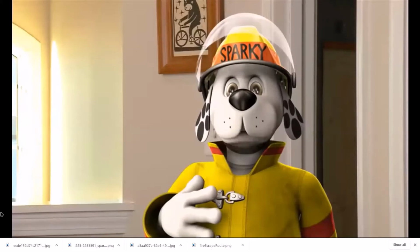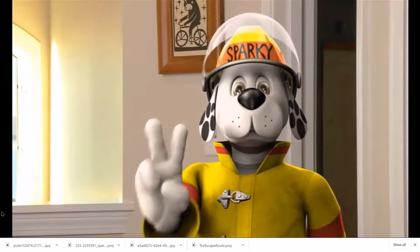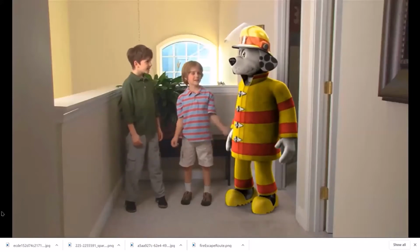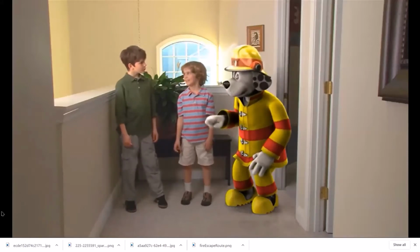Sparky the Fire Dog here. Make sure your family has a fire escape plan, and they practice it twice a year. One important thing to practice is get low and go. Get low and go? If you see or smell smoke, it's important to get low and go.